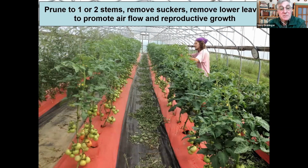And then we do leaf pruning. So those lower leaves aren't doing much for the plant. I've seen some really extreme pruning and people still get high yields. I think the Quebec growers talk about leaving 10 or 12 leaves on the plant. I guess the main thing, the way I look at it, is this is probably a little more aggressive pruning than you'd see in most of our houses.